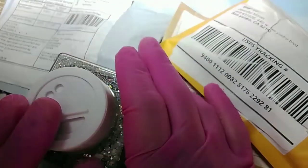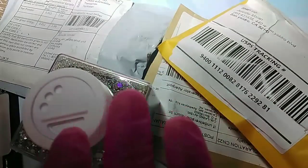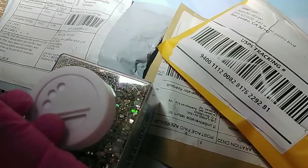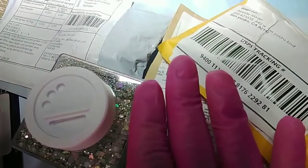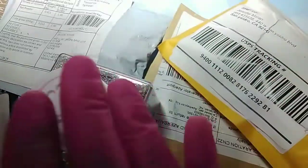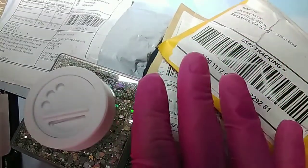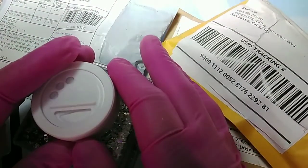So today I'm going to be showing you a general haul. I was expecting a lot more stuff than I actually got here. It was supposed to be a really nice big AliExpress haul. I have like two or three House of Supplies orders charged on my account, but none are here. So we will see what happened with those.